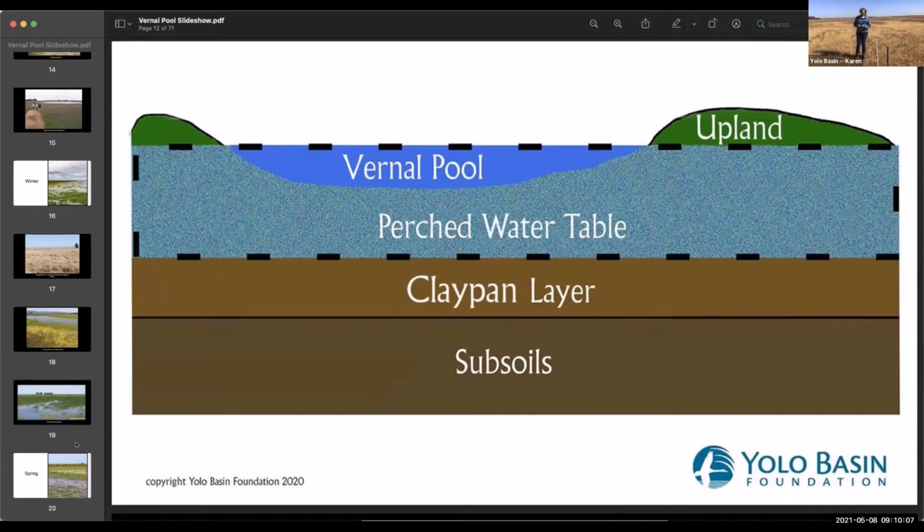Why do we call them vernal pools? Well, vernal is another word for spring. And here in California, we're blessed with that Mediterranean climate. So we have the wet season, and then we have the dry season. And that dry season is when the pools dry down. And that's what makes them basically spring pools, because they're only here part of the year.